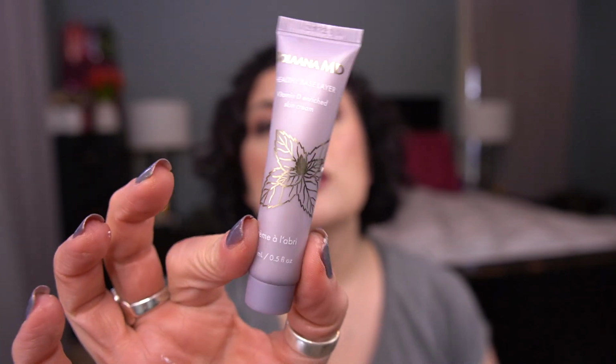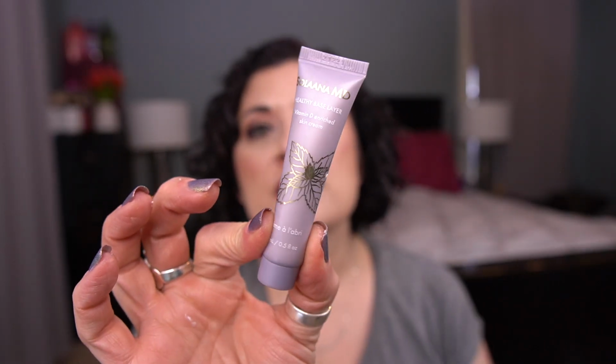Oh, it's good for day. That's kind of where I was intending on using it. It smells fine. It smells actually nice. So anyway, that is going to be the next product I use. I'm probably going to alternate between this and the other moisturizer that I have for day because I need to focus on that one as well. It's a full size. So I don't know if I'll have this done by the next update, but we'll see.